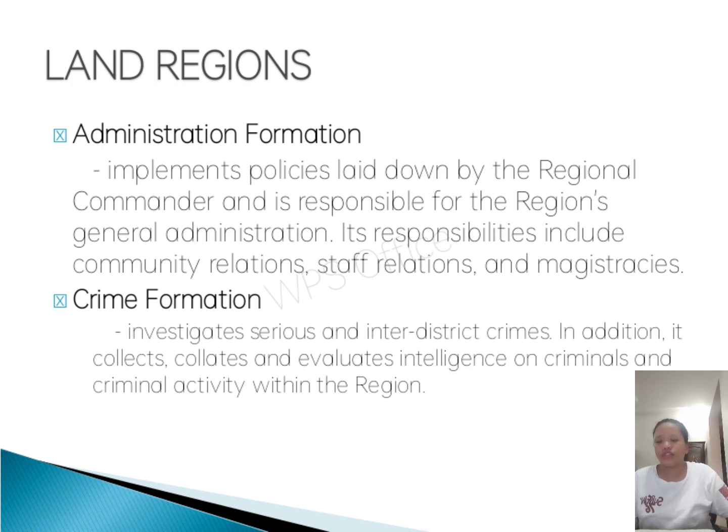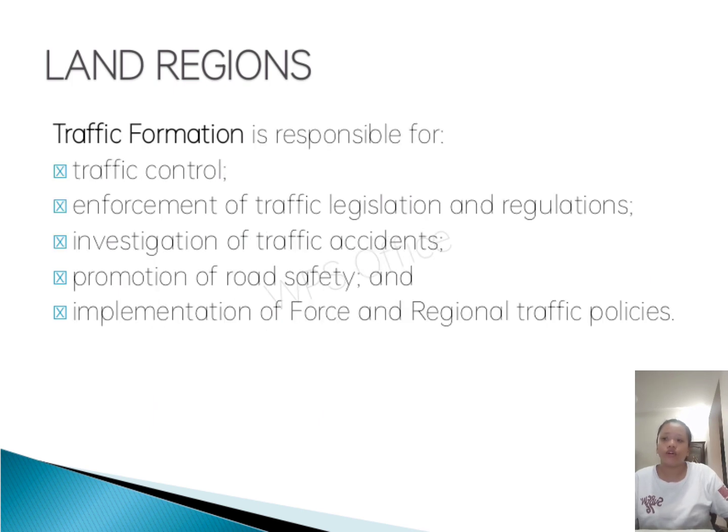Administration formation implements policies laid down by the regional commander and is responsible for the region's general administration. Next is the crime formation. It investigates serious and inter-district crimes. In addition, it collates and evaluates intelligence on criminals and criminal activity within the region.